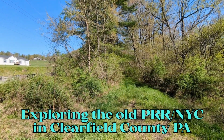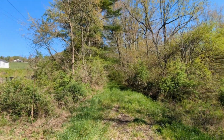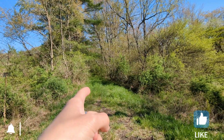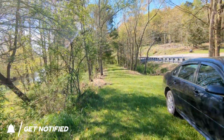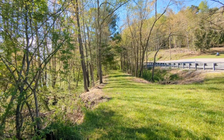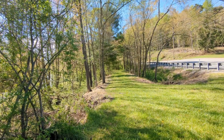So I'm just outside Burnside, and 219 is right there. West Branch of Susquehanna is right there. And this is the former Pensy line heading toward McGee's Mills, toward Mahaffey. And this is facing Burnside. Well, it doesn't go to Burnside, but it's facing Burnside. This goes toward Glen Campbell and toward Indiana. I don't know how far the track actually goes, but I don't know if it actually goes all the way to Indiana.